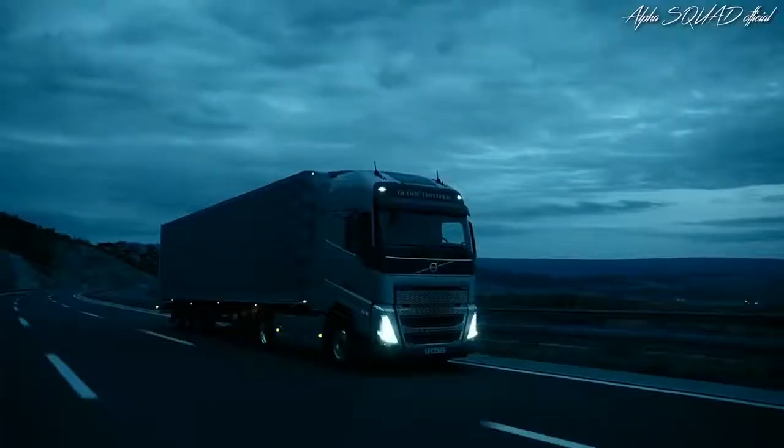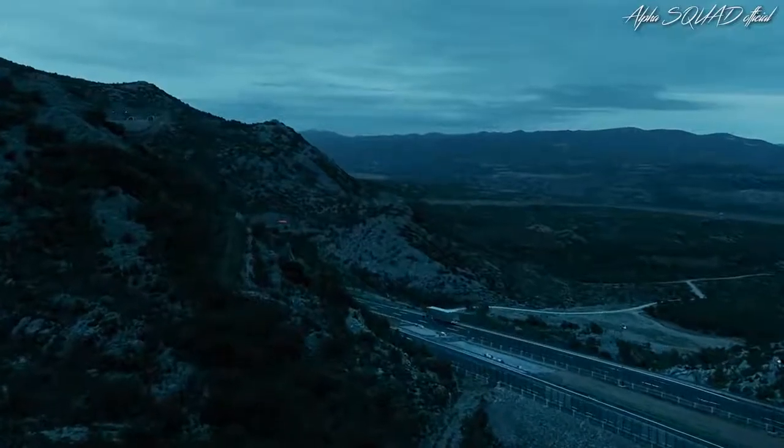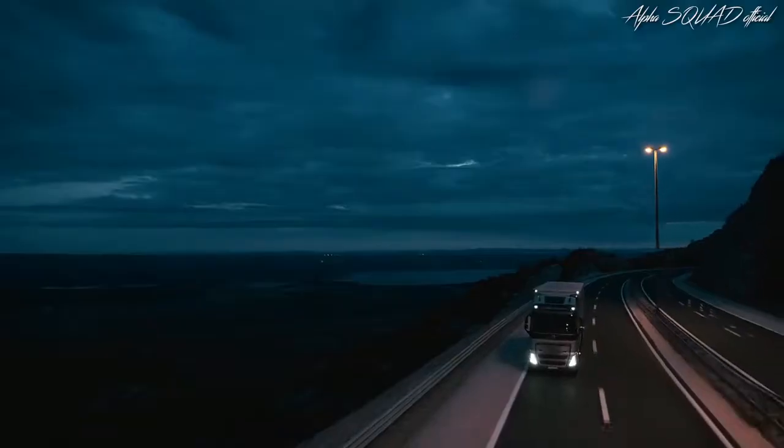Go any direction. Ride any road. This is the future, reshaped and re-engineered.